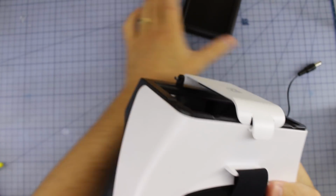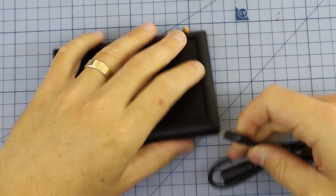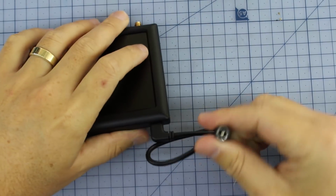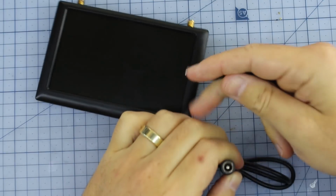What we should do, let's have a look at the actual screen. Alrighty, so here's the screen on the bench, and something I do like, it connects with this little USB right here for power. You can plug your Fat Shark straight in there, or if you don't like that, this screen can take a huge range of voltages.